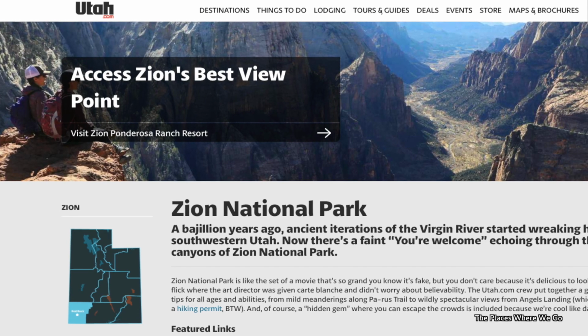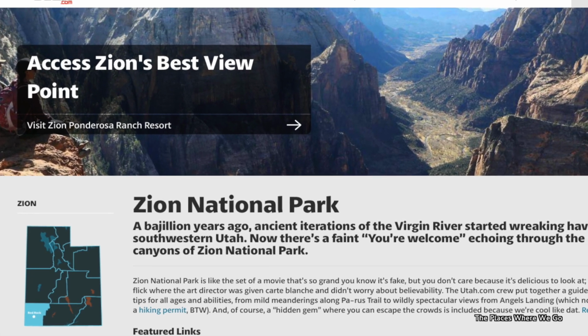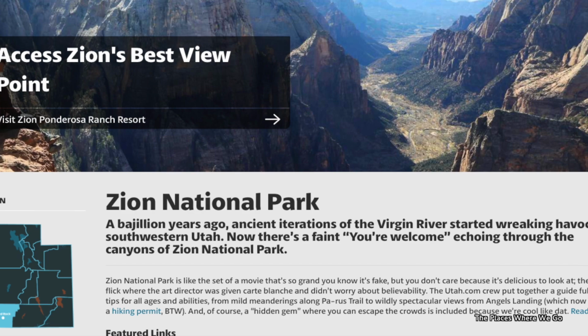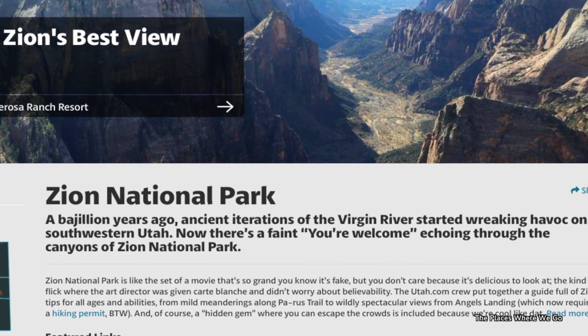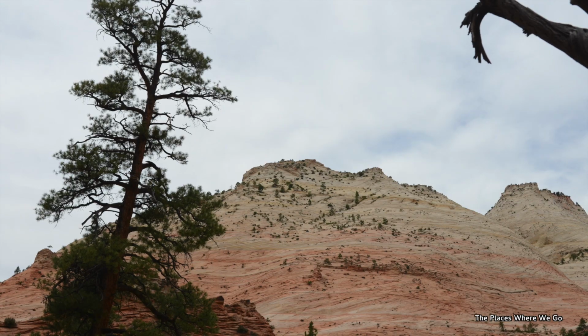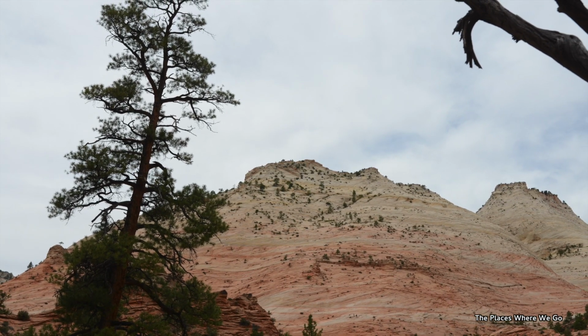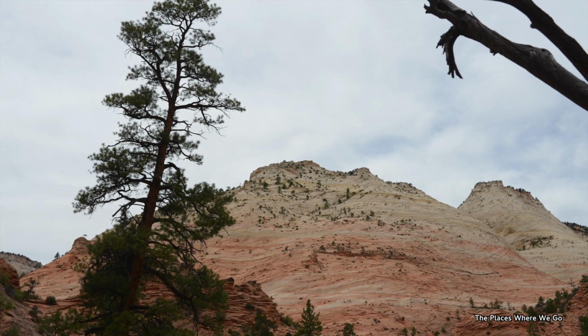A bajillion years ago, ancient iterations of the Virgin River started wreaking havoc on southwestern Utah. Now there's a faint "you're welcome" echoing through the canyons of Zion National Park. So if you ever wanted to see something that comes from a bajillion years ago, Zion's your opportunity.